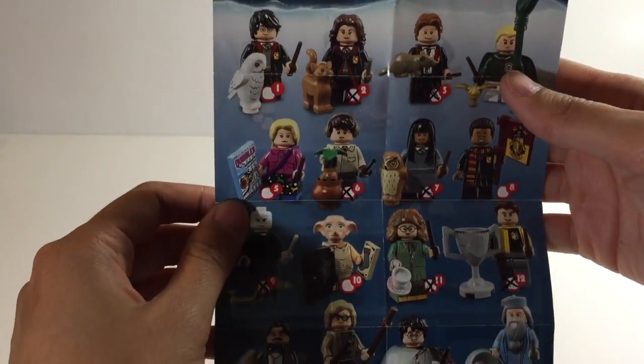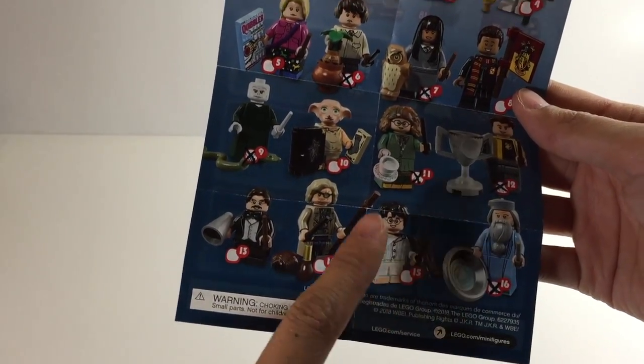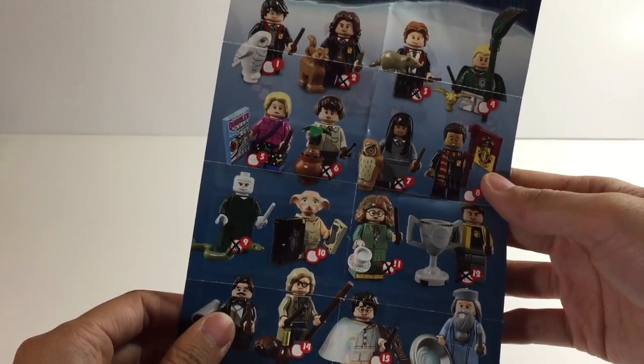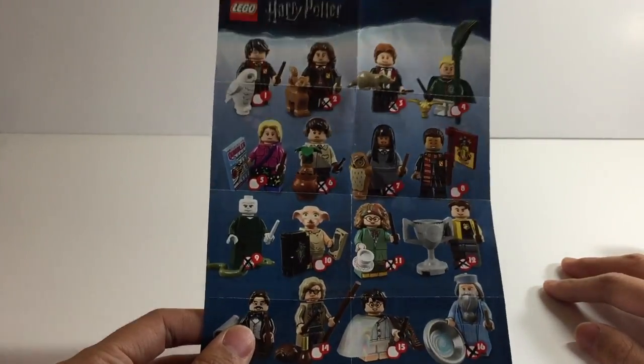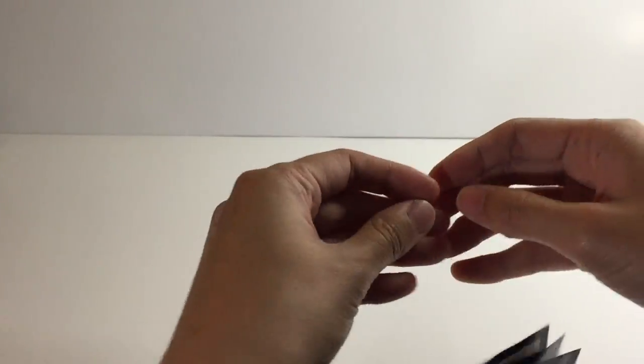Definitely need to get ourselves the standard Harry. Would love to get the Harry in the invisibility cloak. That is a really cool figure. Also, Dobby is the one that I would like to get out of the rest. But honestly, I'm looking to collect them all now at this point because I have the majority of these figures. So, very cool. I highly recommend the Harry Potter Lego minifigures. They are a really cool series.